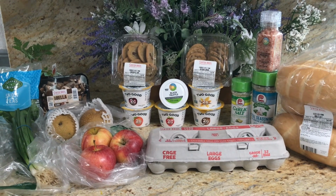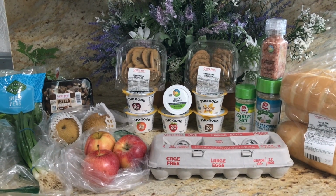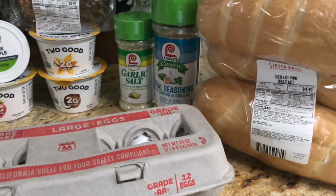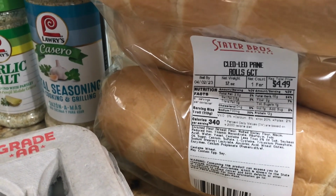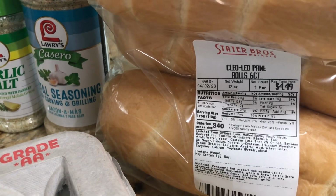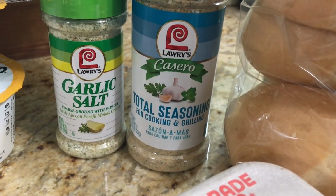This is what Grandma bought this week. Didn't spend much money and didn't buy very much. But I have a full pantry and I have a full freezer. So I only bought a few things to restock what I was running out of. I bought some wonderful fresh bread from Stater Brothers. And oh my, it is really good. And it was $4.49. Another thing, if you stay stocked ahead, you can buy a little something expensive.